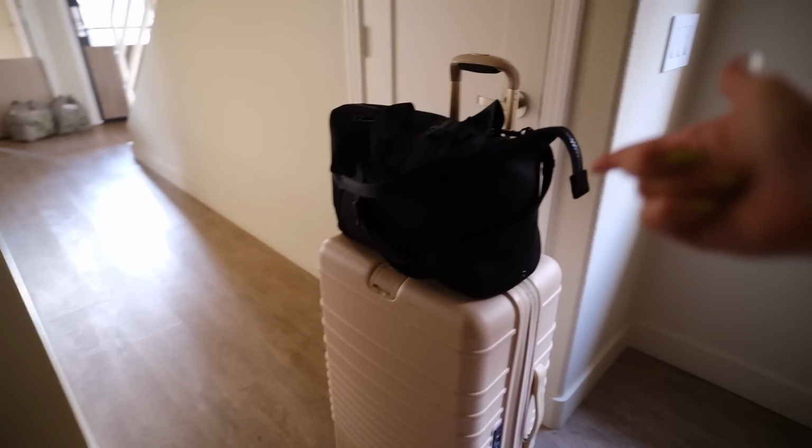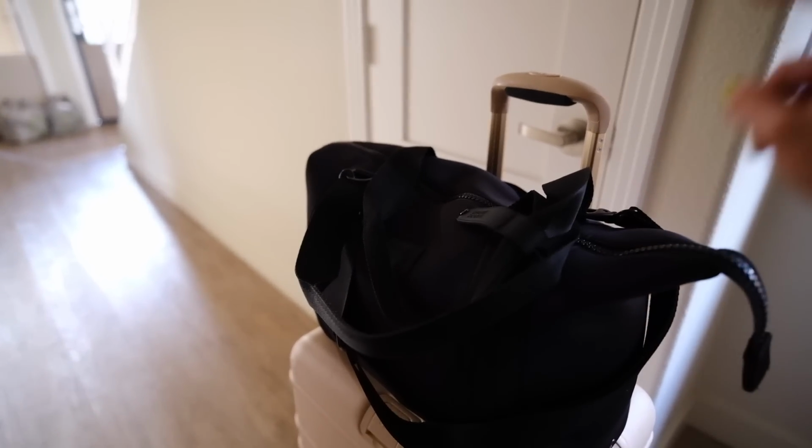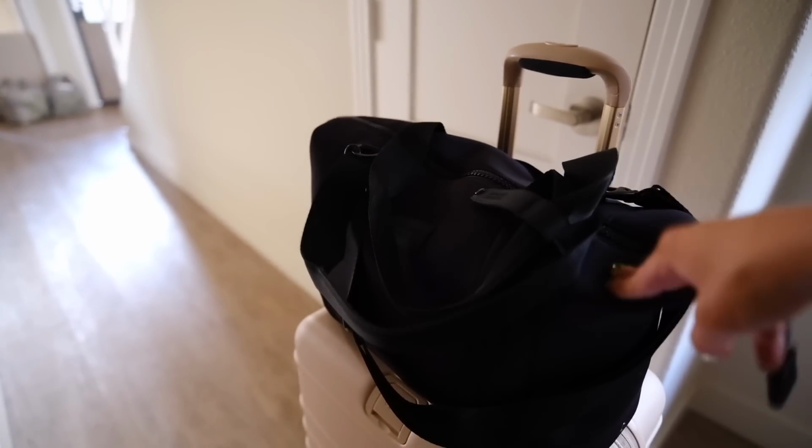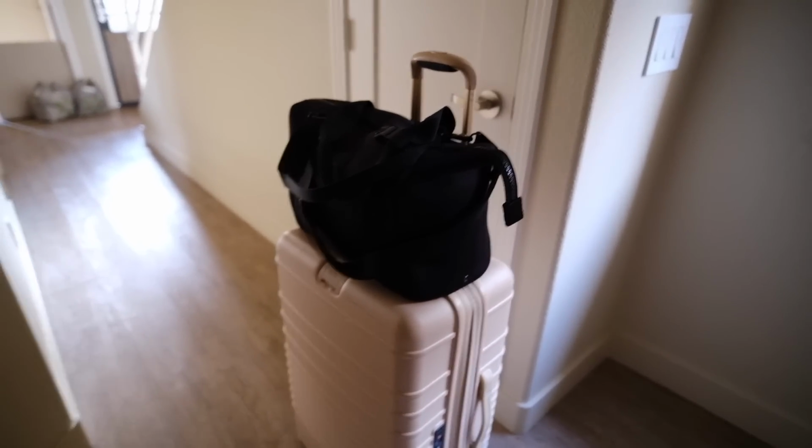and if not, I do have a lot of room still in this black bag that I'm trying to keep light because I am carrying it, but if I have to, I can put something heavy into here and just carry it on, and that'll just be done at the airport. But I think it's going to be perfect.